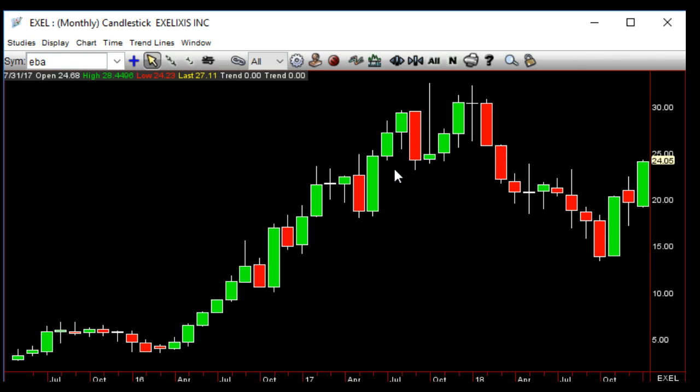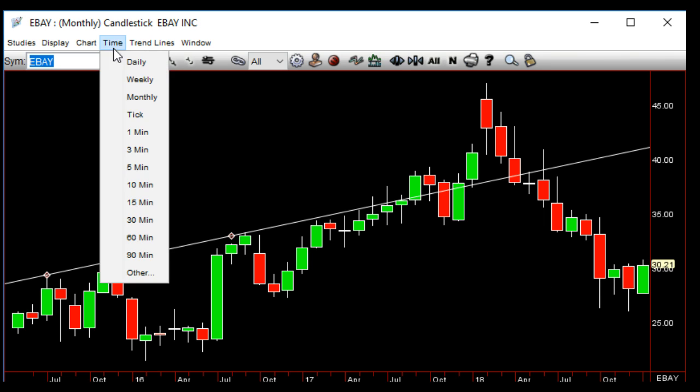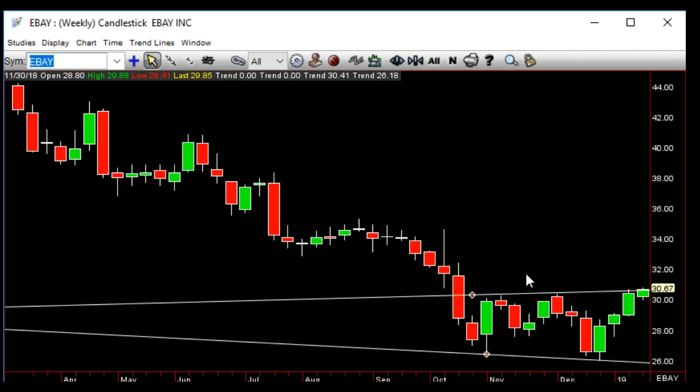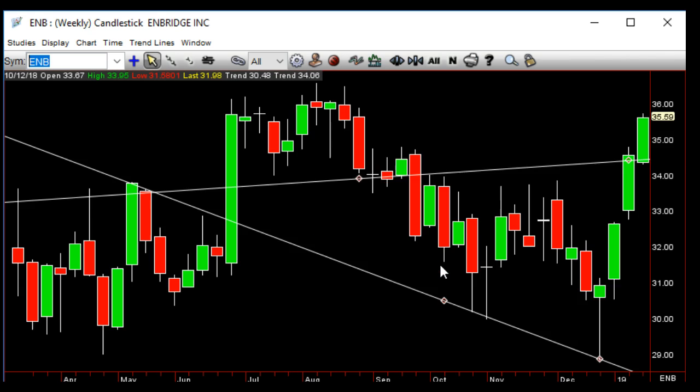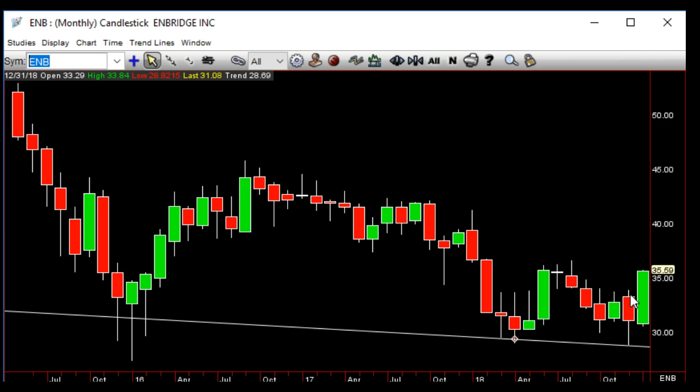eBay, real close here. So watching this stuff in here, because it goes slight down there, then it goes slight up in here. So we need some reconfirmation. If you go to the weekly, you're going to see this is the broadening formation here to try and get out of. Enbridge, ENB. Nice move, weaker off the hammer, 2-2 reversal, and that gives you this. That gives you the 3-2 on the month.